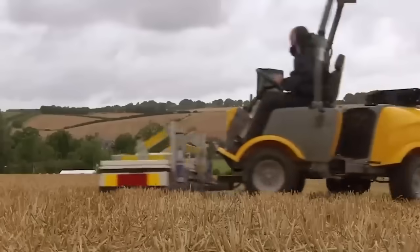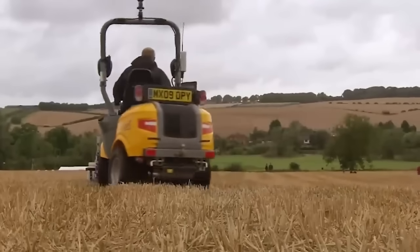John, what is that contraption? This is Jimmy in the future. We've got such a big site here. The only way we decided we could tackle it was to try this new bit of kit that the Swedish have developed. And basically, it's radar on wheels.